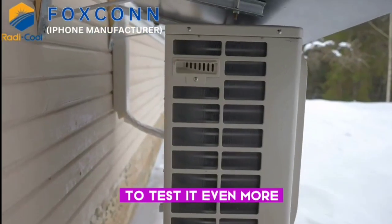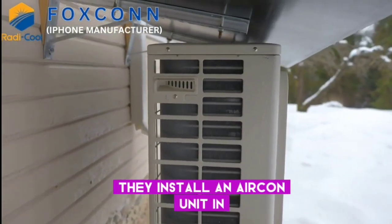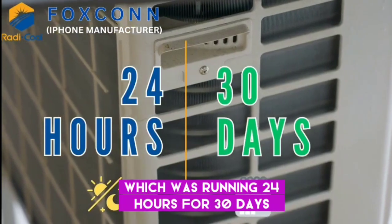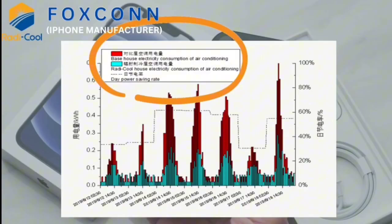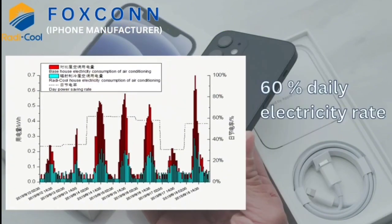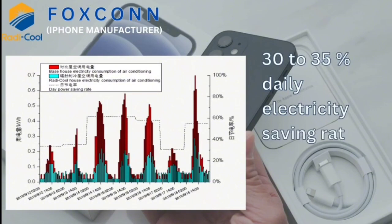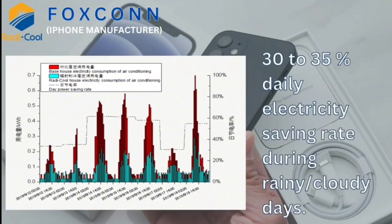To test it even more, they installed an aircon unit in each of the two house models, which was running 24 hours for 30 days, and came up with the following result: 60% daily electricity saving rate during sunny days and 30 to 35% daily electricity saving rate during rainy and cloudy days.